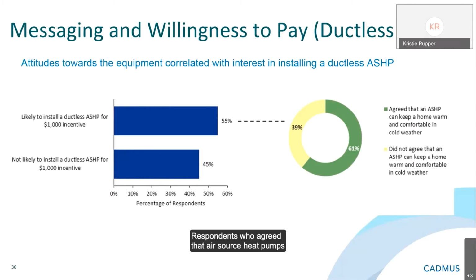Respondents who agreed that air source heat pumps can provide energy-efficient heating in cold weather proved more likely to install a ductless air source heat pump at the lowest incentive level than those who didn't agree with the statement. Generally, if a respondent agreed with any stated claims about ductless air source heat pumps' ability to function in cold weather, they were more likely willing to install ductless air source heat pumps.